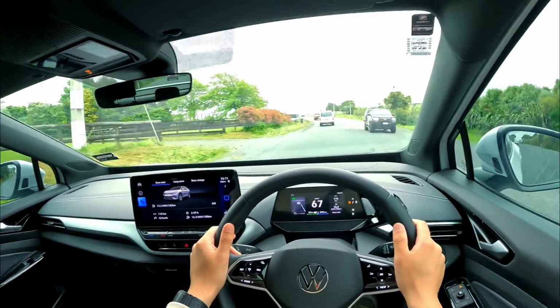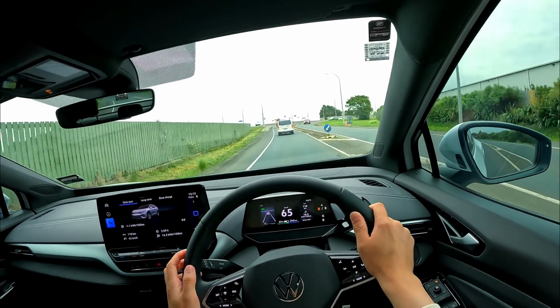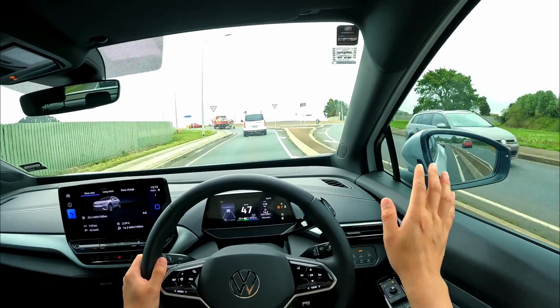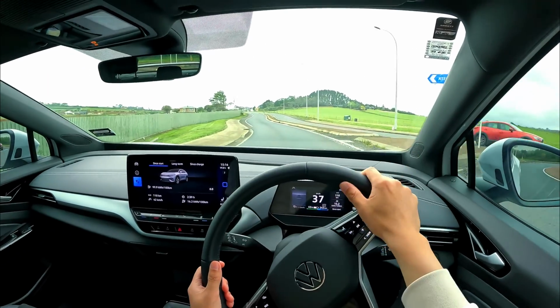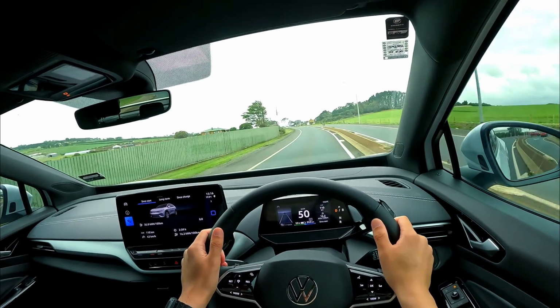and visibility is no problem at all. The rear windscreen is a little bit smaller than what you can find on the ID.4 due to the sloping roofline, but overall visibility on the side, big large wing mirror and small pillars here and there, and large body glass again, and so you do find very minimum blind spot here and there.